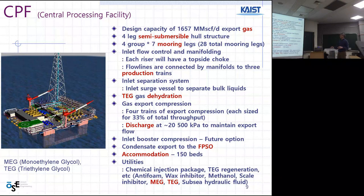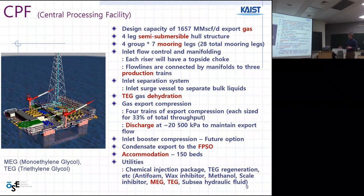And accommodation. There are people located in here, and this is a heliport. So they travel to the land through the helicopter, and some supplies too. And this is an accommodation or hotel facility, and chemical injection package, and MEG, TEG, monoethylene glycol, triethylene glycol, on land.